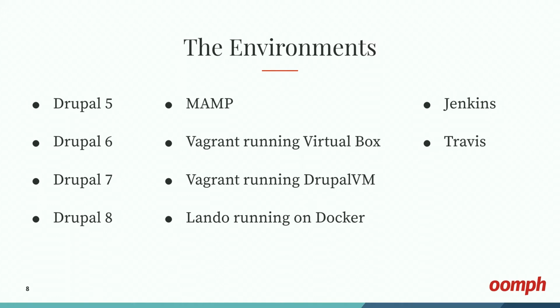Some of the environments that I've worked in, I dabbled in Drupal 4.7 for a little while. Didn't actually build anything in that version, but I've been around from 5, 6, 7, and now 8. 6 was great. 7 was awesome. 7's probably going to stick around for a long time, but 8. How many people are working in Drupal 8? All right, a bit more than half.